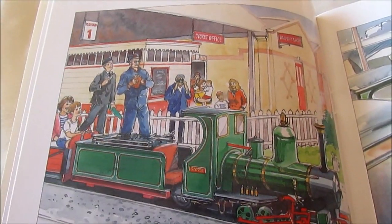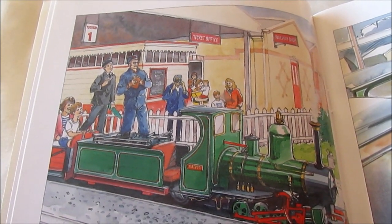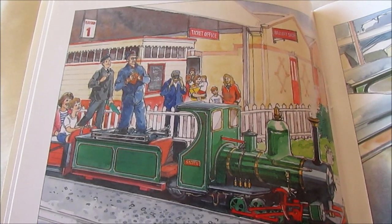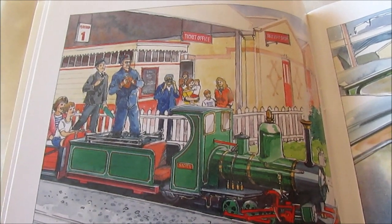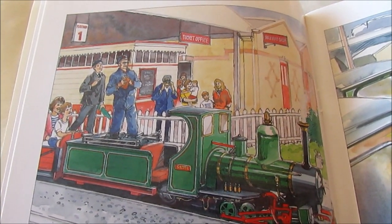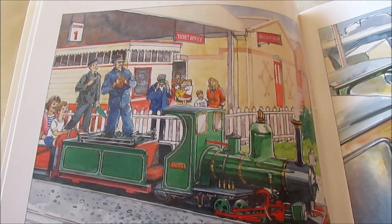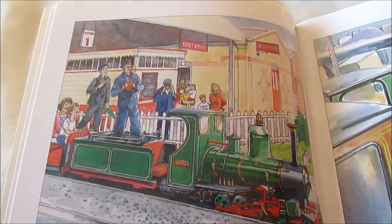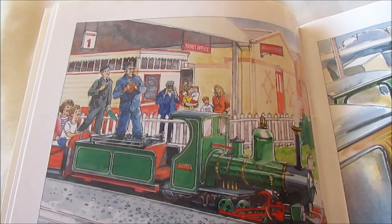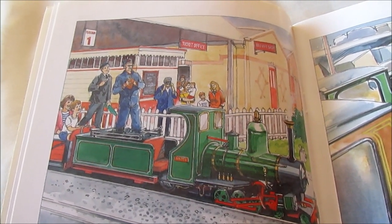As the railway got busier, Jim decided he needed to build bigger and stronger engines which could pull more carriages. The first of these new engines was called Sapper, and he looked very splendid in his coat of shiny green paint. Sapper was very popular and soon became the main engine at the Moores Valley Railway.